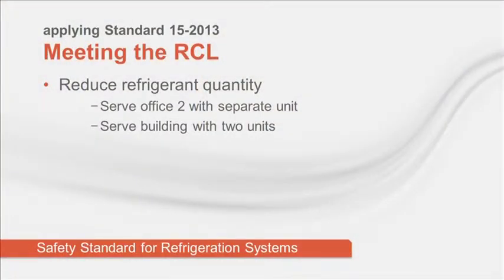But that doesn't mean VRF can't be used on this building. One solution is to serve Office 2 with a small, separate unit. A direct unit serving a single space will likely have a small enough charge to meet the RCL requirement. A second choice is to replace the single VRF system with 2 smaller systems. Either solution is acceptable as long as the RCL requirement is met for all rooms.